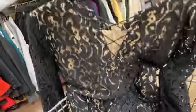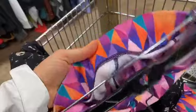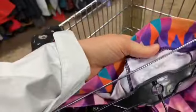This dress, I loved that dress. This one was actually Target, and it was an X large. So just because of the size and style of it, I did end up putting that back. Of course, I've got some leggings. I always look in the activewear. It's Dallas, that's our uniform. This is Reebok. I love these. I've worn them several times already.